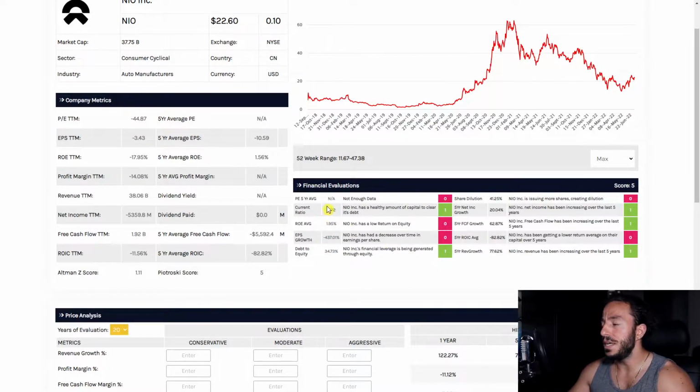Now, where they're not gaining points from us are in some very important categories as well. Our 5-year PE average is somewhat of a wash because the company hasn't been public for that long. So just to keep that in mind, folks, we're looking for a 22.5 and under. We don't have that. Currently, we're at negative 44.87 in our trailing 12 months. Now, that's not good because that means they're not really making any money, right? So that point is a wash. Return on equity average is 1.95. We want to see this number 15% or higher, folks, as well as we don't have much EPS growth. Actually, we are in the negatives for our EPS growth.